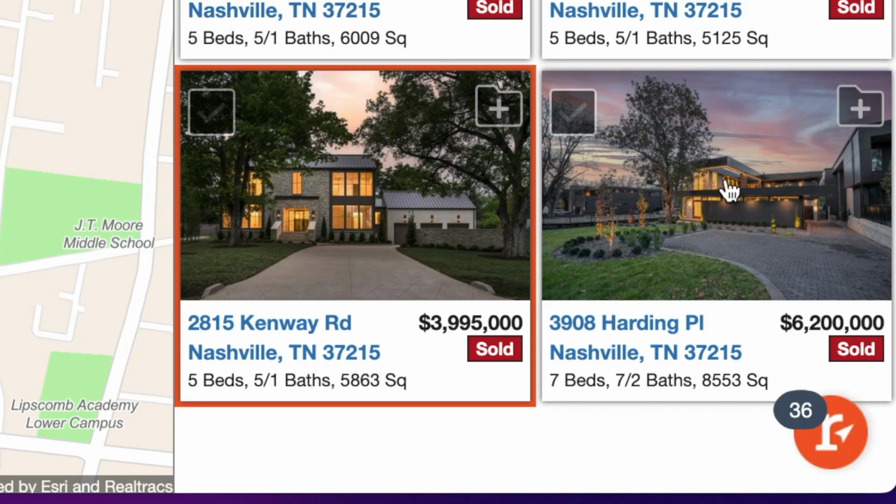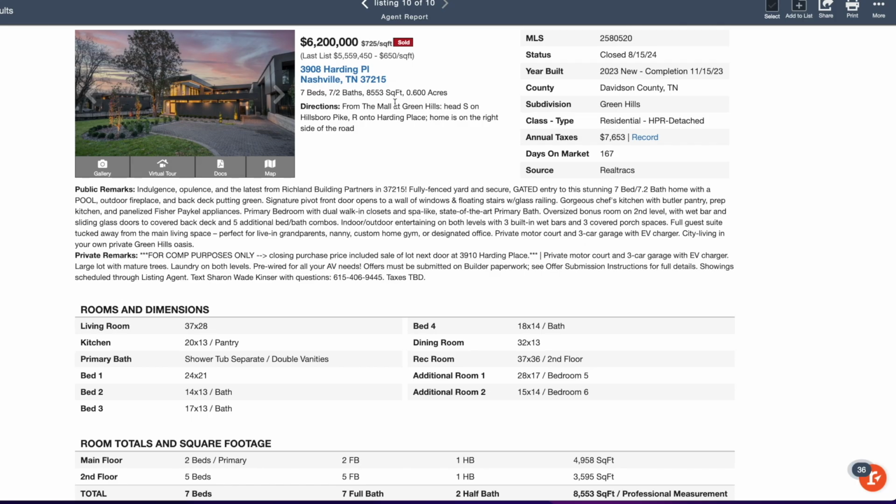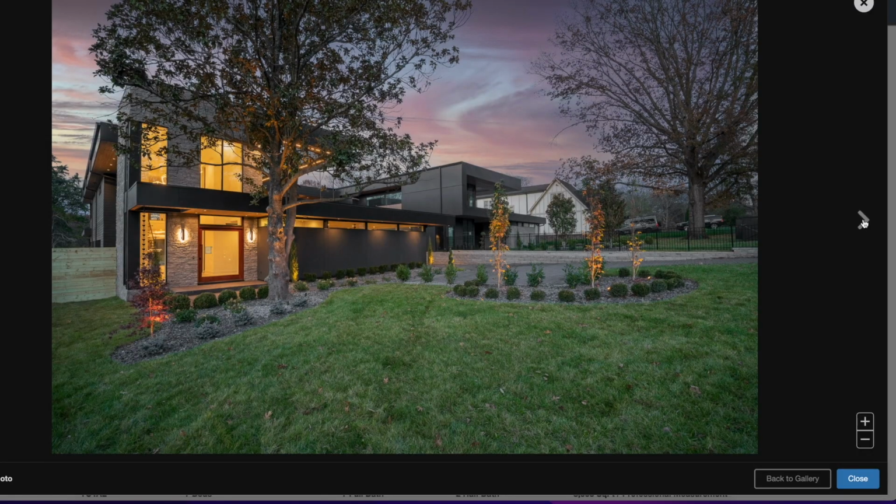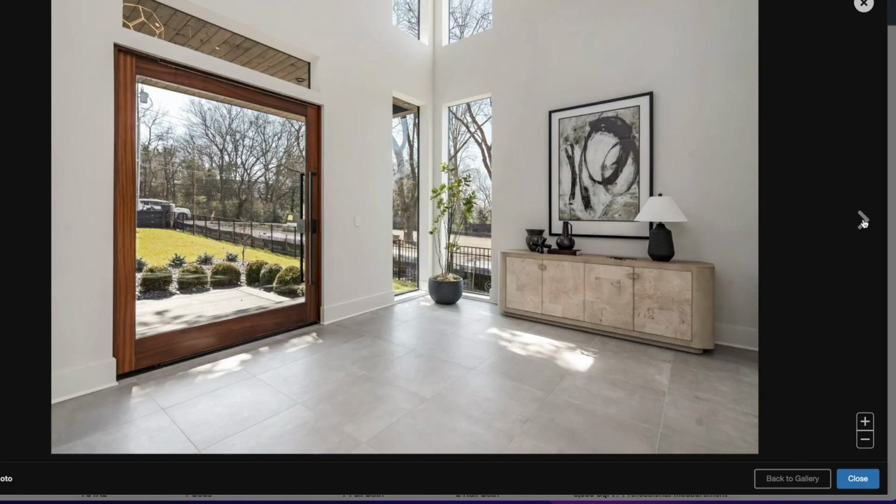Let's look at this other one, 6.2 million. And this is 8,500 square feet. So this is a little bigger than ours by about 700 square feet. This is also on the same size lot, 0.6 acres. That's pretty much what we've got. As you can see, this has a very modern feel to it. A lot of straight lines. Look at that door, that's awesome.